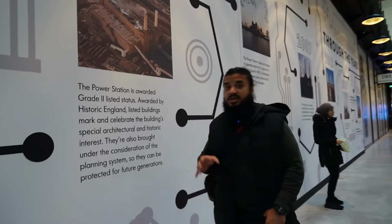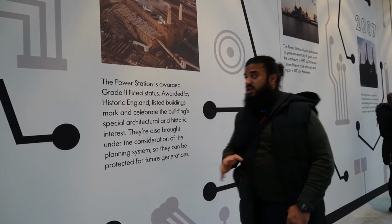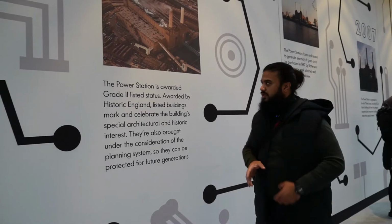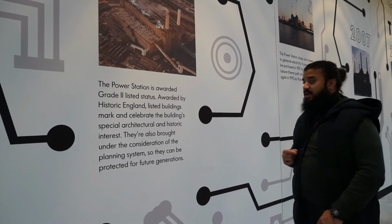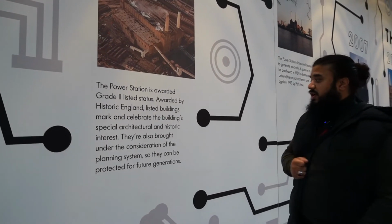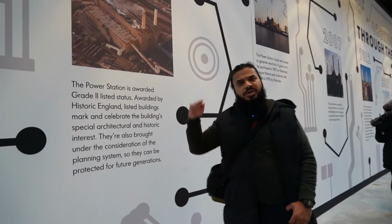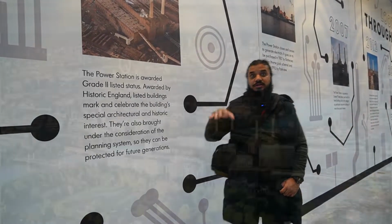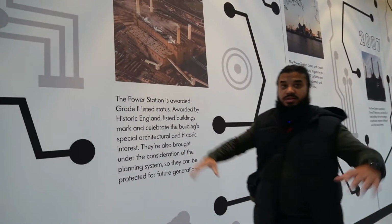That's mad. So of course, the power station definitely does have a grade status. It's listed, grade 2 listed. So none of it can be changed or broken or anything like that. And it's awarded by Historic England as a landmark and to celebrate the building's special architectural and historic interest. You know, it's one of the landmarks. When you pass on a plane, I'm sure you can look down and one of the things that will stand out is Battersea Power Station with the 4 chimneys in the massive rectangle shape.